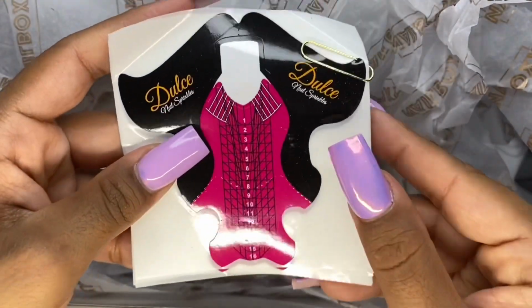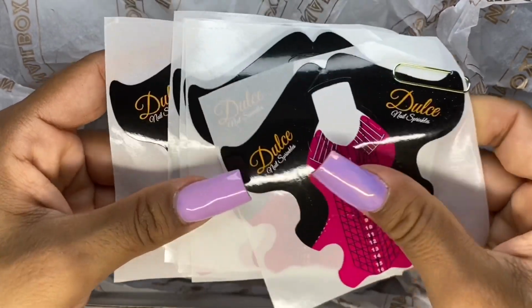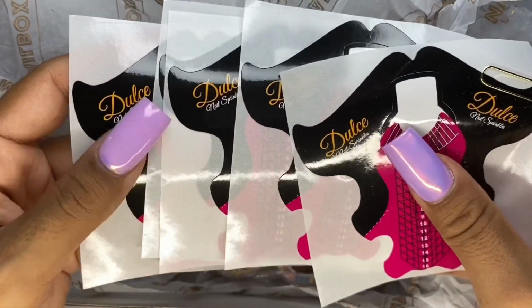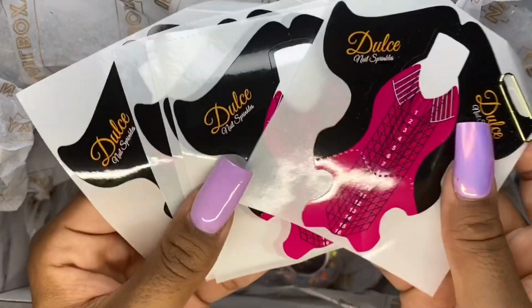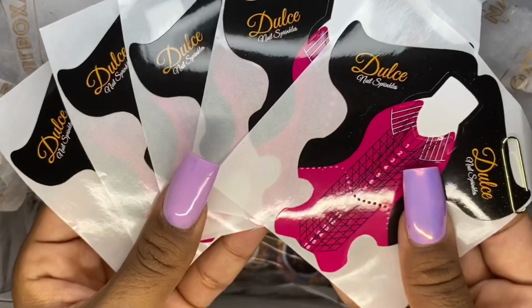And it looks like we got a couple of nail forms. I don't usually do nail forms. I think I've only done nail forms twice. So I'm still trying to practice that, but it looks like there's 5 in here that we can test out.